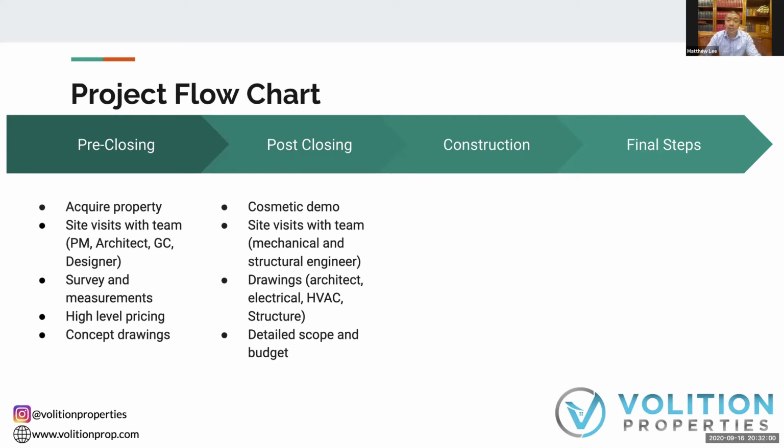We take a hammer and we start breaking things down. We need the property to be naked, right? Like we need to see what's under all those walls. We need that for a number of reasons. So we call it cosmetic demo. Cosmetic demo is like taking out all the drywall, all the flooring, so we can see all the structure, all the systems that are there. We can look for fire damage, water damage, problems with the structure as it exists.